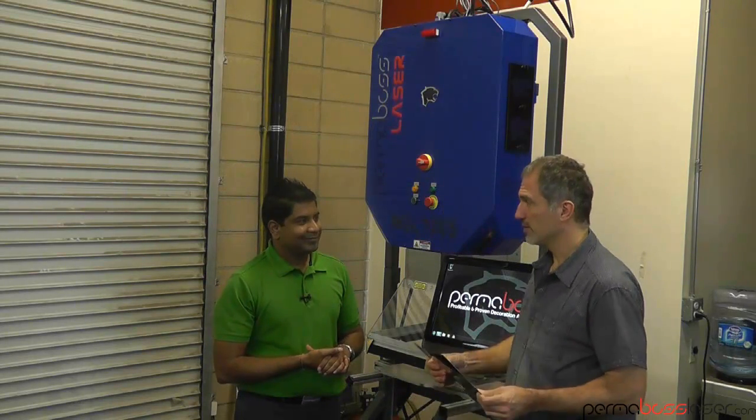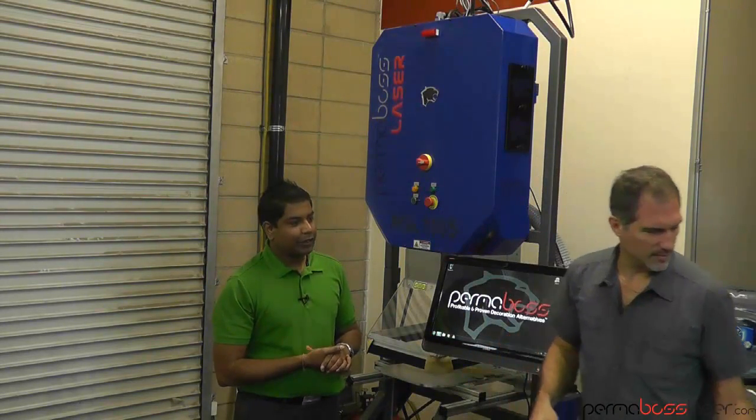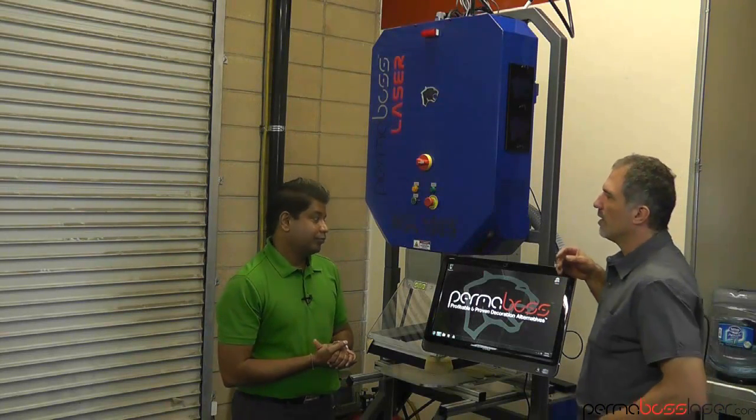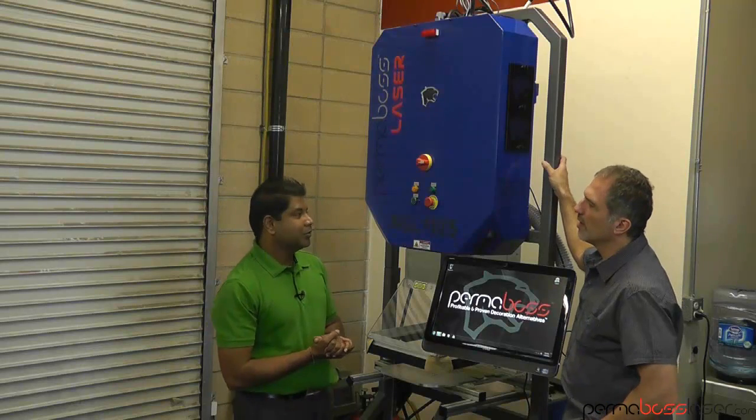Okay, cool. And then I got some of that thick metal too. Yes, the thicker one. Actually, the thicker one is the one I was surprised to see, and I'm excited to see what else I can do with this laser, you know.